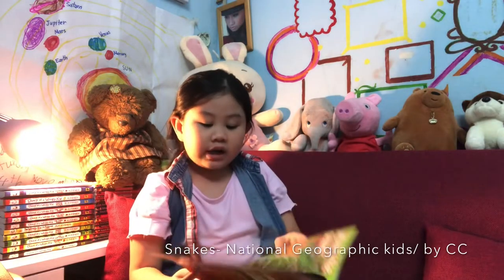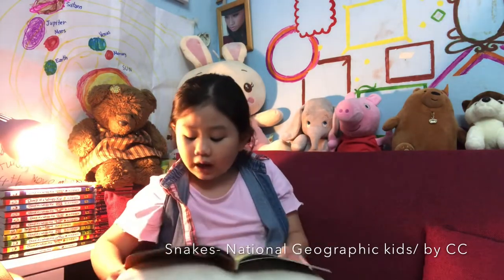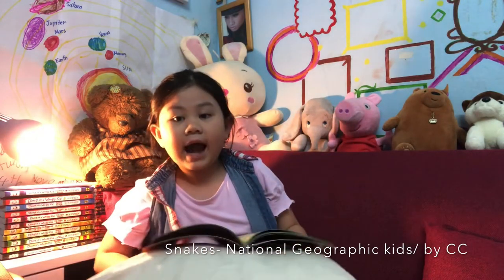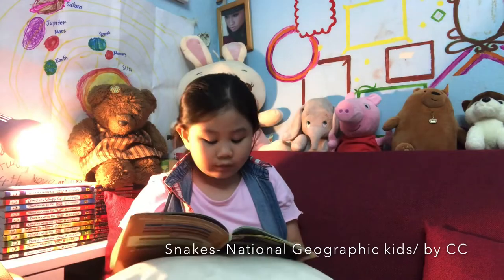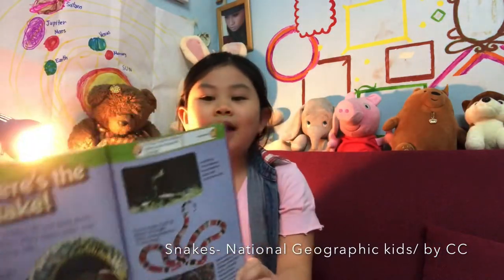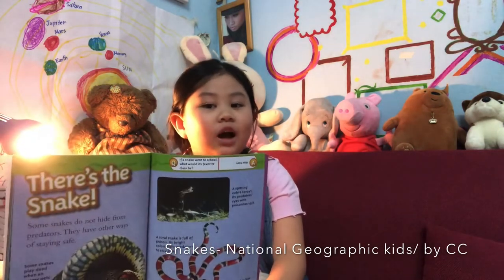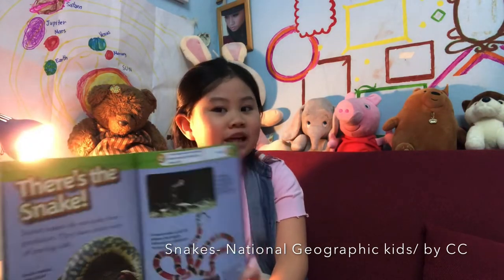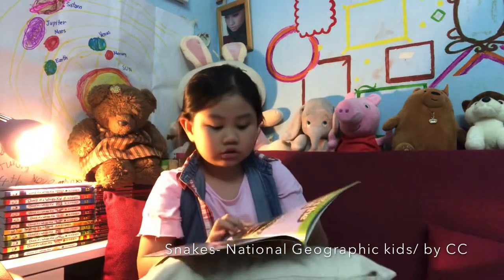Well, hiding helps snakes stay safe from predators. Hiding also helps snakes catch prey. Well, there's the snake. Congratulations. No. I do say no from that because those are the snakes in the picture.